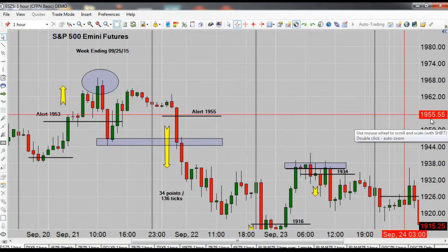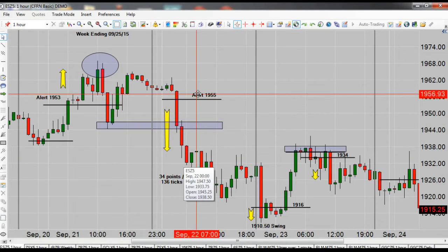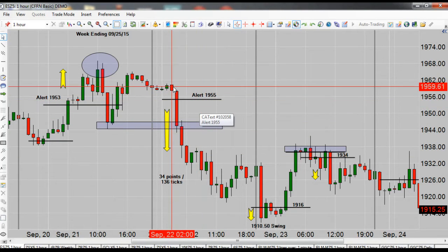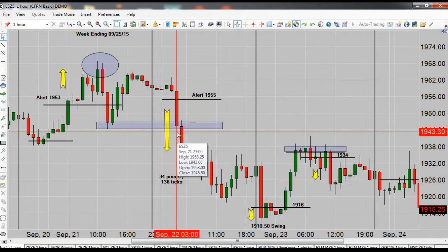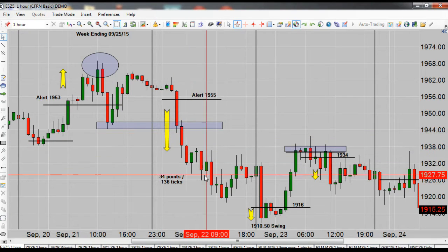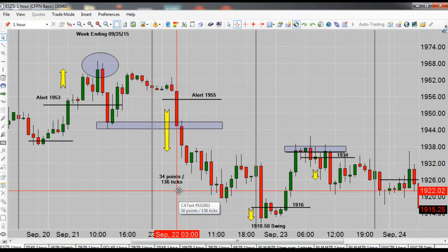Now, this is a day where the downward momentum is so strong, we did not come back to test. In the initial hour that we triggered 55, we dropped to 43. From 55 to 43, 12 points. This swing down 34 points, 136 ticks.